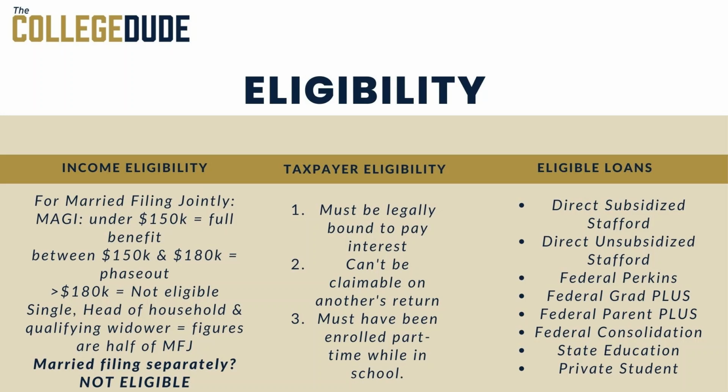There are income eligibility requirements in order to be able to claim this. So if you're married filing jointly and your modified adjusted gross income is under $150,000, you can claim the full $2,500 benefit. But if your modified adjusted gross income is anywhere between $150,000 to $180,000, it will begin a phase out process where you're not able to claim the full deduction. If you're making more than $180,000, you're no longer eligible. You can split these numbers in half if you're either single, head of household, or qualifying widower, and that's your filing status. If you're married filing separately, you're not eligible to claim this deduction altogether.